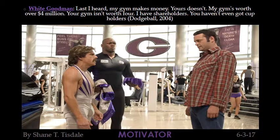Having no money, no resources, no personnel, no likelihood of stepping up to the big dogs and the big time level, and then seeing White Goodman's gym and $4 million in shareholders, and just the differences within that industry. So there was a lot for me to learn by looking at that and seeing how White Goodman brought it to light, to remind Peter of how much further he has to come.